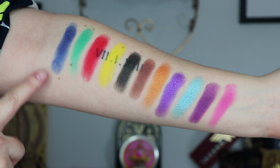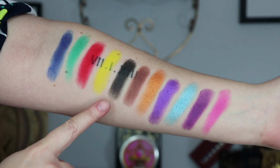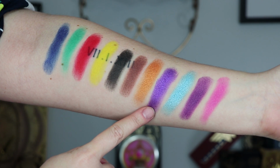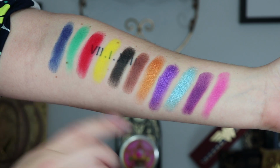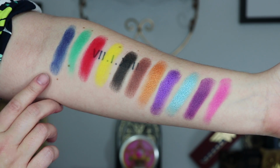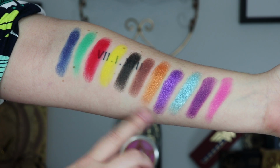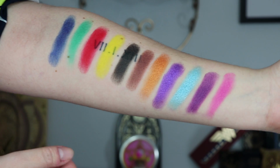Very basic names here. Blue, green, red, yellow, black, brown, orange, violet, baby blue, purple, and pink. So out of all of these, this one kind of is like a matte with some glitter in it. You've got these right here are all mattes, as well as these 2 on the end, and these 3 in the center are like a metallic type of formula.